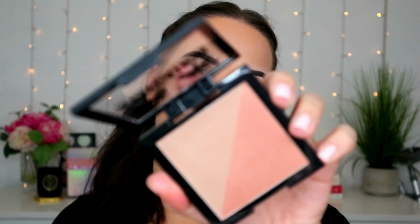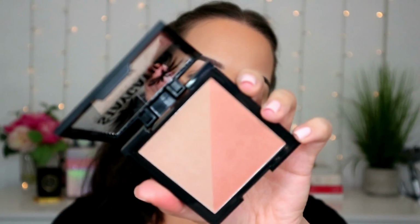I got the Barry M Staycation Bronzer Palette. And if I open it out, you can see it has two different tones inside of it. I'm probably going to stick more to this side. Let's swatch it. That looks like a contour. Don't know if you'll even notice that. And then this side looks really warm and also has a little bit of sparkle in it.